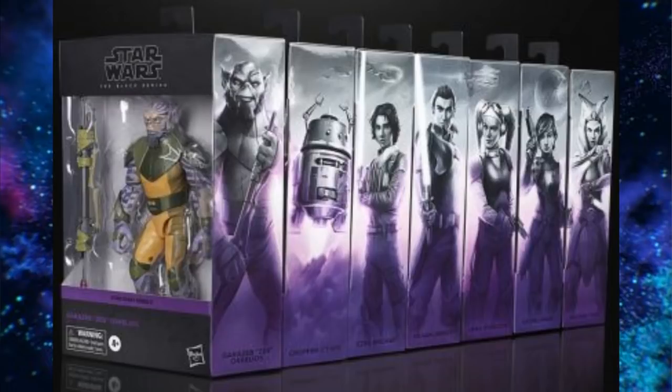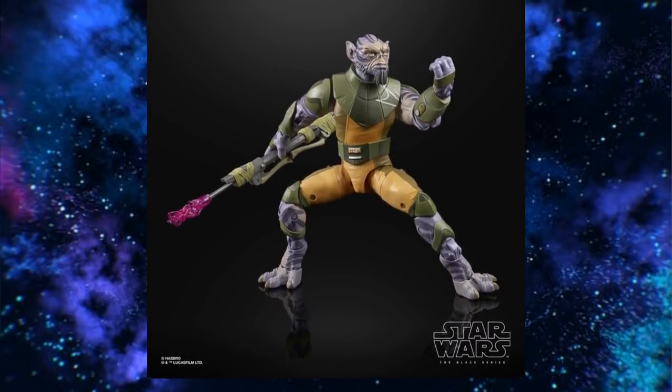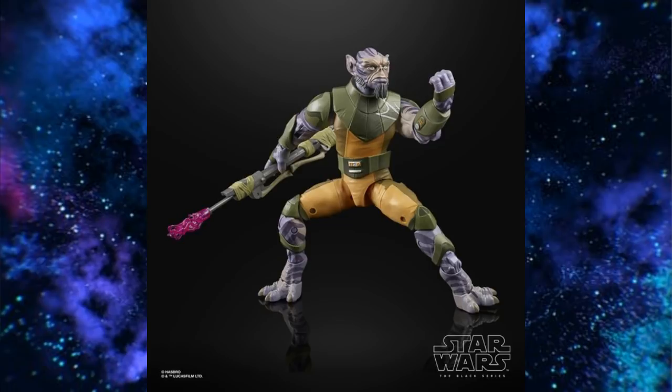And then they're re-releasing Chopper, Ezra, which is really hard to get right now. Kanan, which it was a big story that they completely discontinued Kanan, but here he's back again. Discontinued doesn't mean anything to Hasbro, right? And then Hera, Sabine, and Ahsoka. Funny thing is, Ahsoka's already sold out for all the pre-orders. They announced her, and instantly she sold out. That's amazing.